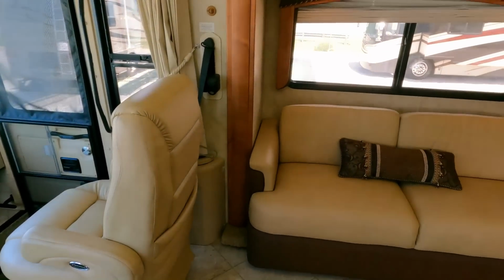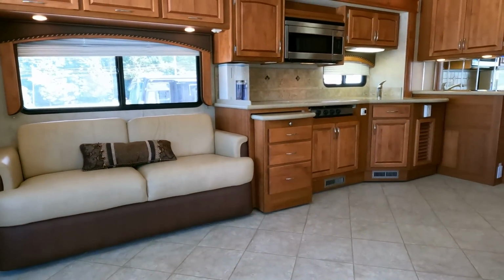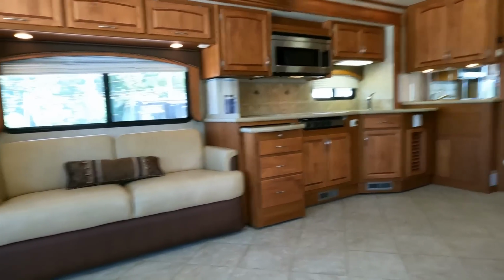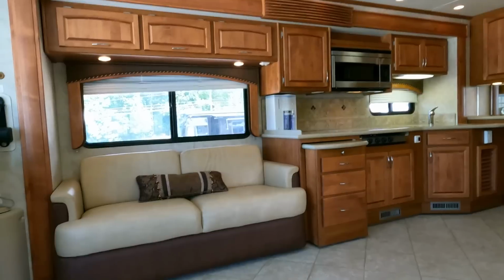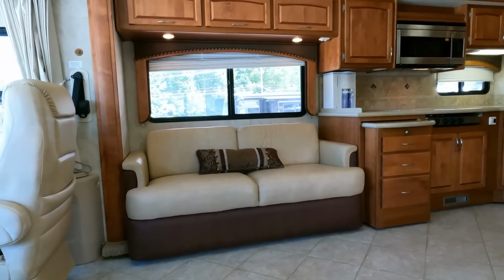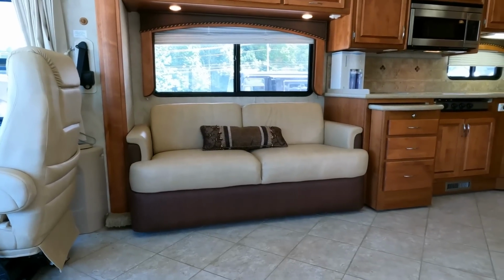So we're gonna get those few little things fixed. This unit is $89.9. That is a haggle-free firm price. And I challenge you to find one nicer than this for less, in a Monaco Diplomat with 4 slides and close to the same mileage. You can't find it. They're not out there.